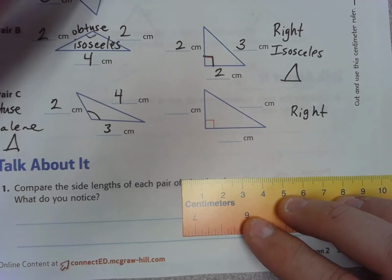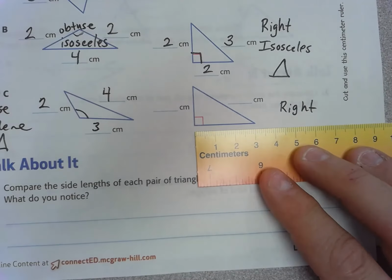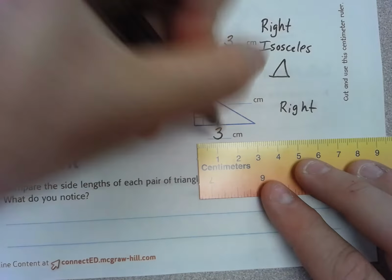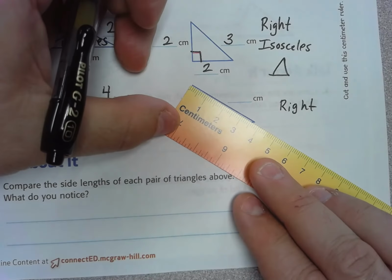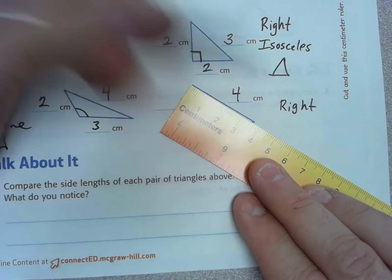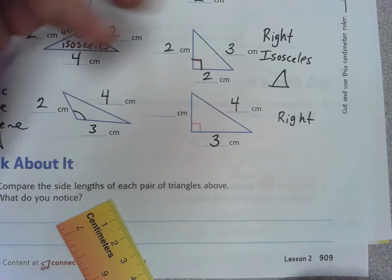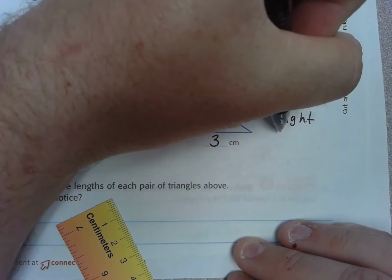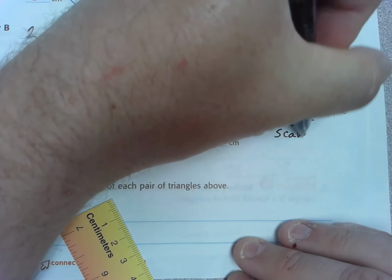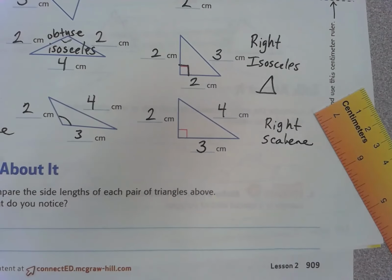And what does this bottom one here measure? 3. What about this top one? Pretty close to 4, right? Because it says the nearest. And what about this one over here? So this is a right what? Scalene, as Ireland said. Right scalene. Pretty simple, right?